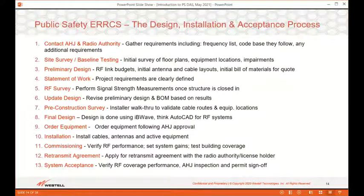They may ask for changes such as moving the BDA elsewhere or using a different cable path. The project manager may also find issues with a preliminary design that would impact cable routing or antenna placement, which then may require another design. So be prepared to revisit this step, possibly a couple of times.